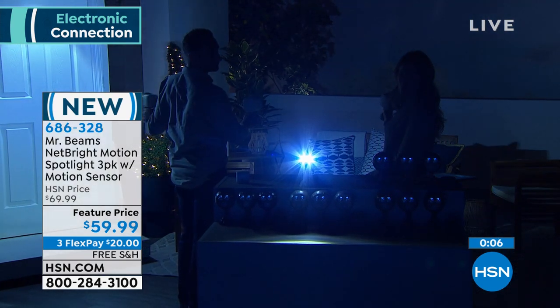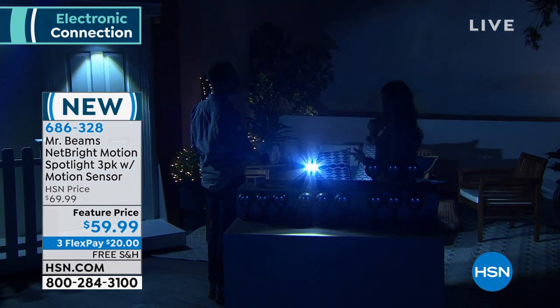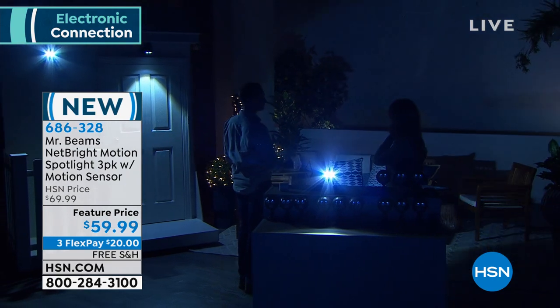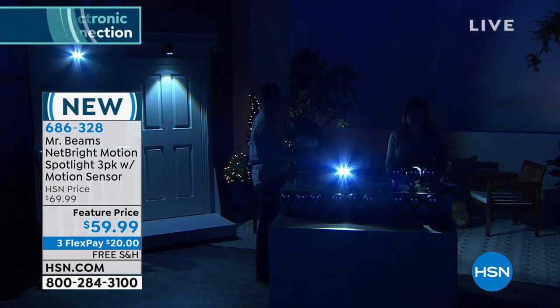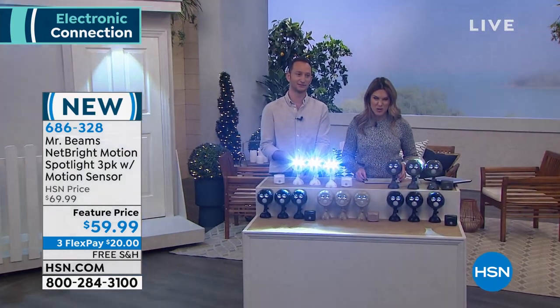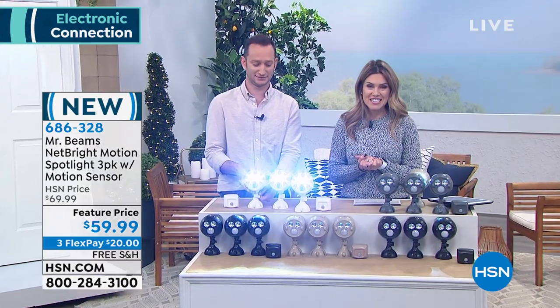Totally customizable and totally yours today for $20. You choose your color. We do have it in white, taupe, black, espresso brown, and the really pretty gray. So not only do they look good on your house, but they're going to do the job without the electrician and without the electricity cost, because these batteries are going to last you at least a year.